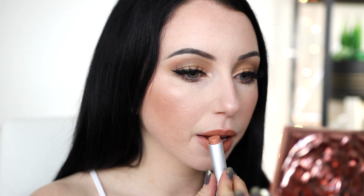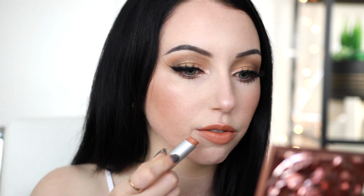I'm gonna roll this up and try and use the tip of this to kind of line. I literally can't even see. You can do this with a regular shaped lipstick too. You just roll it up and use the tip and you can line your lips that way. Doesn't smell necessarily good, but it doesn't smell bad or anything, and I don't really smell it on my lips. So those were all of the green beauty things that I picked up.